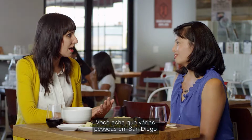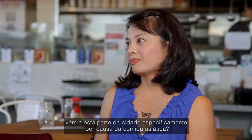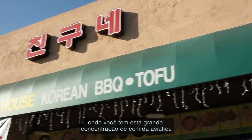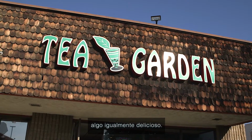Do you find that a lot of folks in San Diego come to this part of town specifically for the Asian food here? Yeah, absolutely. I think there's no other place in San Diego where you have this such big concentration of Asian food. If one place is full, you could just walk over or drive to another place and find something equally as delicious without having to travel very far.